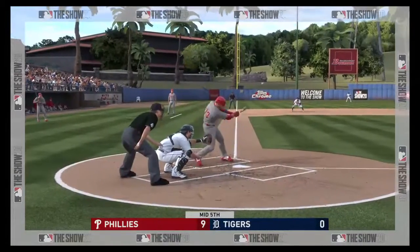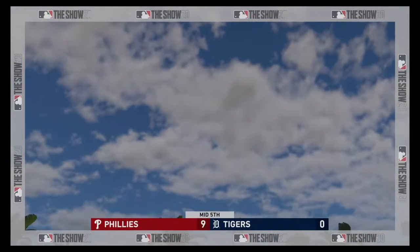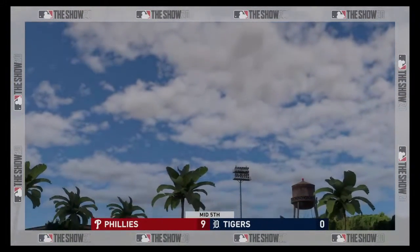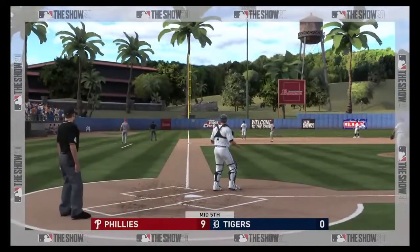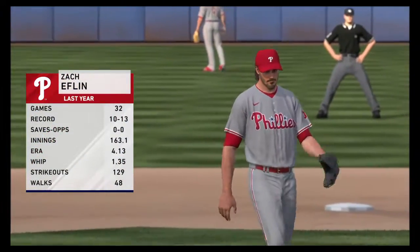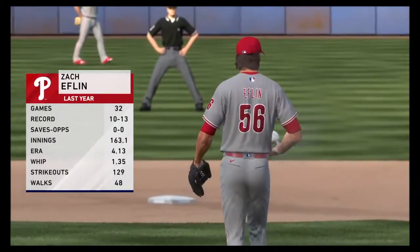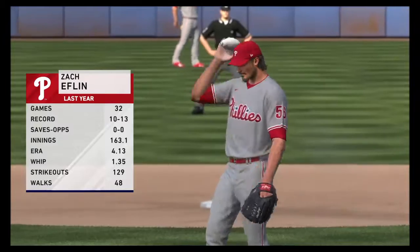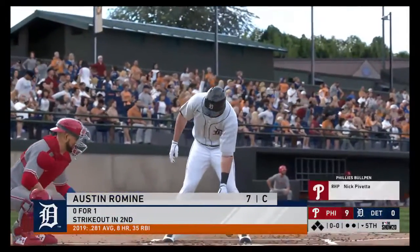But they strike for 3 in the inning, 2 on this 2-run home run. On to the bottom of the 5th. It's the Phillies 9 and the Tigers nothing. Zach Eflin, the right-hander standing 6'6", will take over pitching duties here. Ready to go for the last half of the inning.